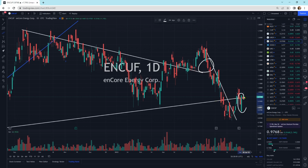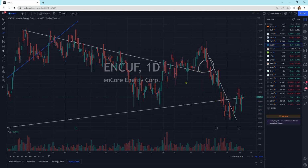We've got a nice, good bullish engulfing and a broken downtrend. I'm hoping we can get the buyers to step in here and kick it in the butt to get it in gear.